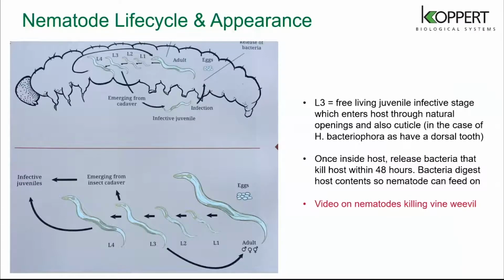And once it's inside, then it goes through all the different stages before it becomes an adult, and then it actually lays its eggs, which then become stage 1, 2, 3, and then they can be released back out of the insect again. But that's really what's going on. Most of the life cycle takes place inside the grub, and only one part of the life cycle is outside the grub. And the whole process there, you can see, they release the bacteria, they kill the host in about 48 hours typically. So once that gets in and they've released the bacteria, it takes 48 hours to kill the insect. Next slide. So it's quite fast, the process.